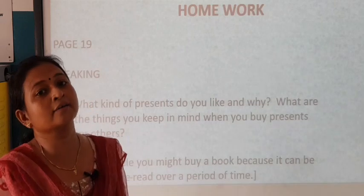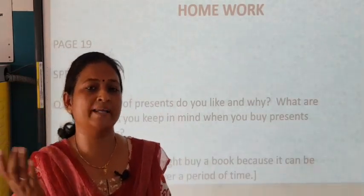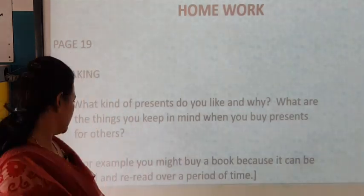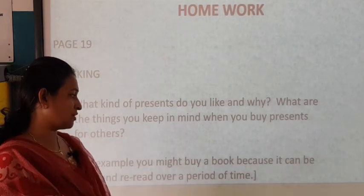Okay, if you have to go to someone's birthday party, you have got something in your mind and you purchase it. So, what are the things you keep in your mind? For example, you might give a book because it can be read and reread over a period of time.